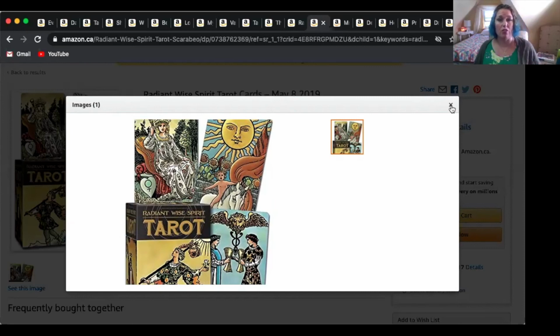There is a mini version of this as well, but I think it has borders. I don't know. I'm tempted to try the mini version first to see how it reads with me and then get the larger version, but I don't know. Do I really need another actual Rider-Waite tarot? I mean, I don't, but I do. You know what I mean? So eventually this is going to be one that I get, whether or not it's this time. We'll see.